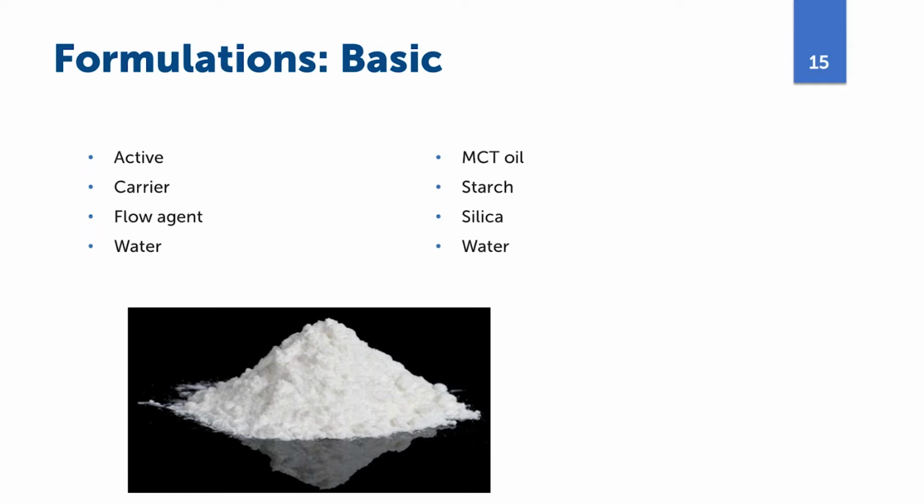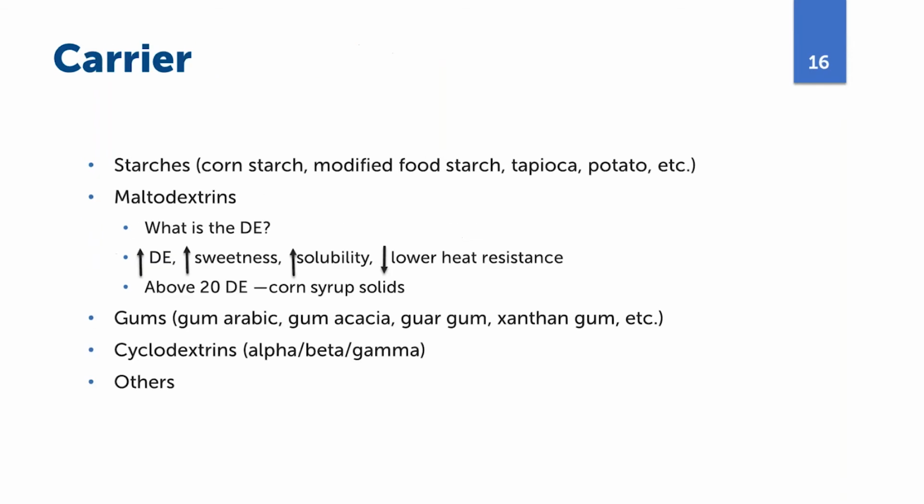What is meant by active? Well, we discussed the active is what you're trying to encapsulate. So one of the considerations is your active water soluble or oil soluble? Because that will lead to a different processing method. Does your active have a low flash point? That number usually you can get from the SDS, and that's important to know, especially if it's going onto a spray dryer, so that you're able to successfully dry it and not endanger your operator.